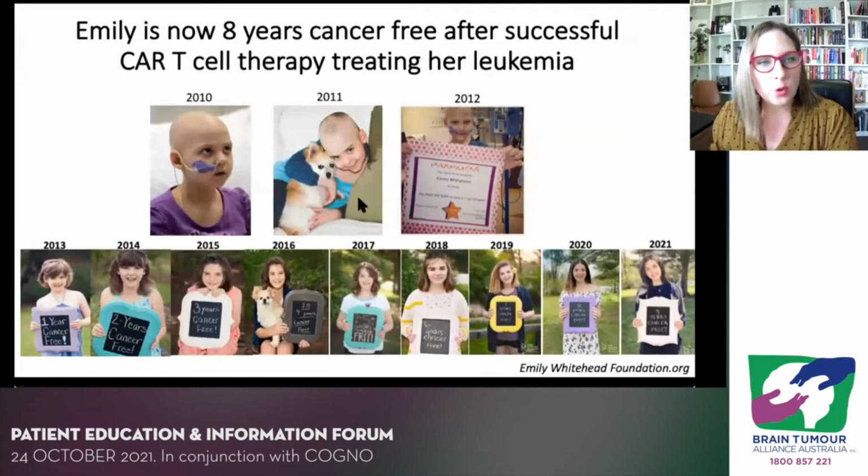And so this sort of approach has been used with great success in blood cancers. So this is really the first paediatric patient that was treated on Earth, Emily Whitehead. So you can see with these dates here how recent and cutting edge these therapies still really are. She was treated for a very aggressive and refractory leukemia, and she's now, as of this year, still nine years completely cancer-free and has been cured of her cancer.